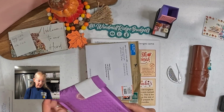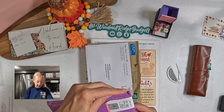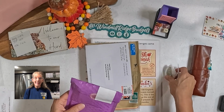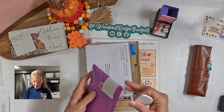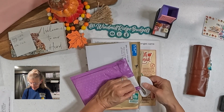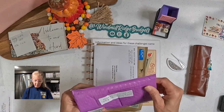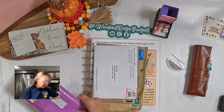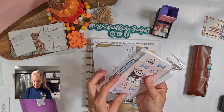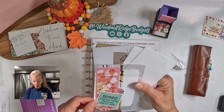All right, so this one, hold on just a second. You got a butterfly stamp there, huh? I'm not sure who this is from. Let's open it up and find out. Here we go. It's a mystery. It's definitely a mystery. Here we go. Also, Keeping It Crispy. Is this more girl, or is this two different ones?